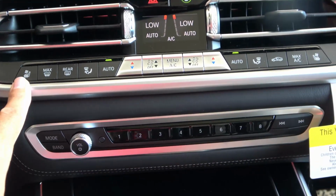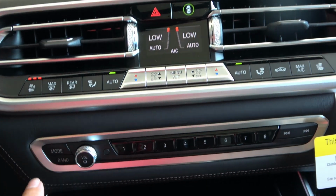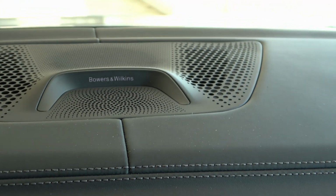The shortcuts for your ventilated seats right here. This is your climate control. This is your radio, Bowers and Wilkins. This is your surround sound, big speaker. This is real leather. Really feels nice and expensive.